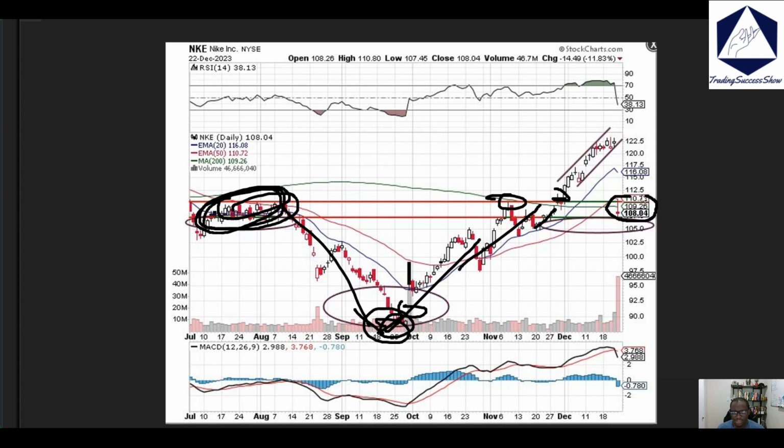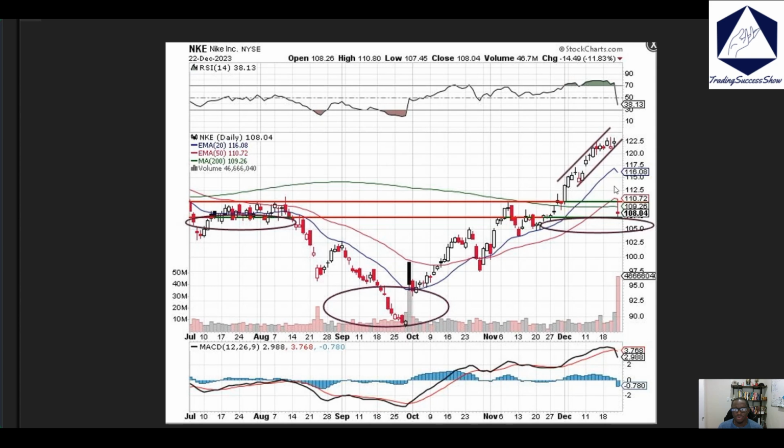So I'm expecting us to have an issue here around the 200 moving average. If we can break through and hold above 110, we should be good to continue to push to the upside to at least fill up this gap. I think Nike is a long term. You know, they're still having competitive issues with the new company called Hoka or whatever it's called, and they've been making nice shoes as well.